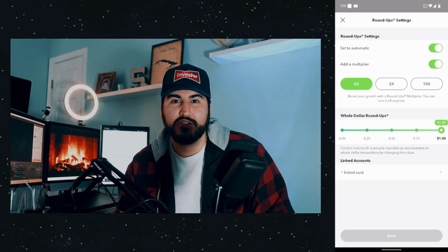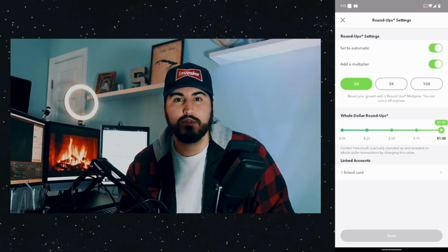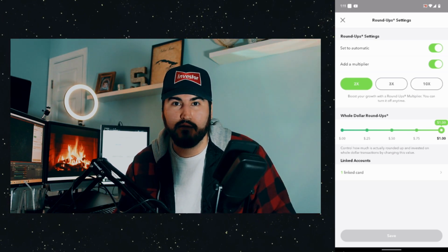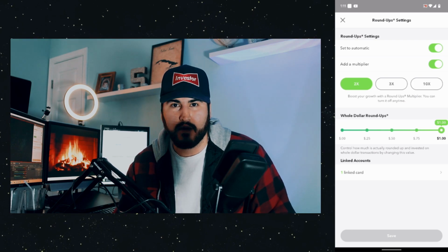And the great thing here is you can link it to many cards. You can link it to a credit card. You can link it to a debit card. You can link it to a Visa, MasterCard, Amex, whatever. You can link whatever you have to Acorns and do these roundups.